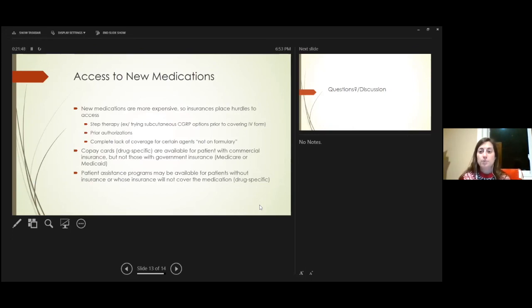We also see prior authorizations with a lot of new medications, and sometimes we need to prove that you've tried those other therapies in the past. Sometimes we need to prove that you're not a candidate for a triptan, so you need to use Nurtec or Ubrelvy or Reyvow, something like that. It's often proving medical necessity.